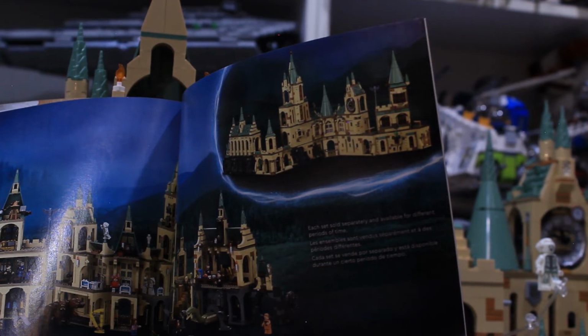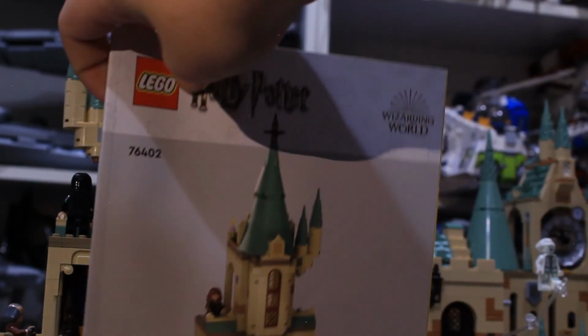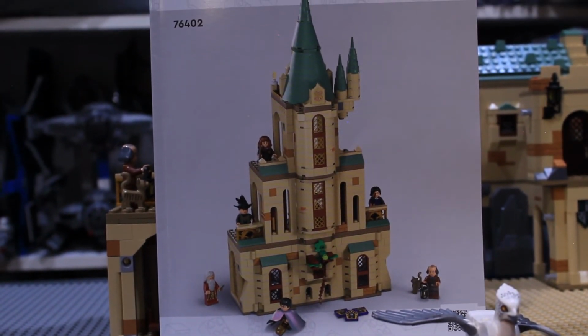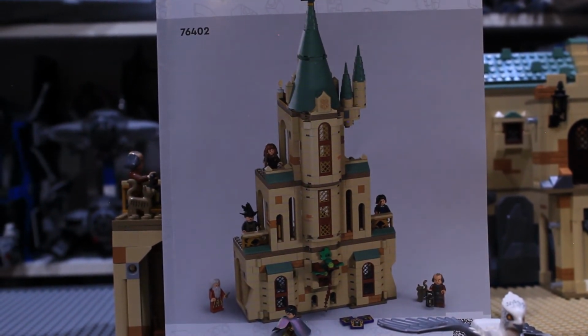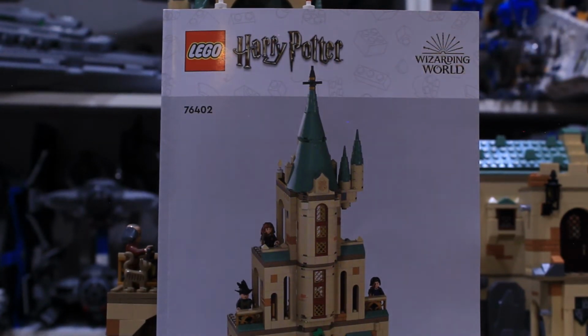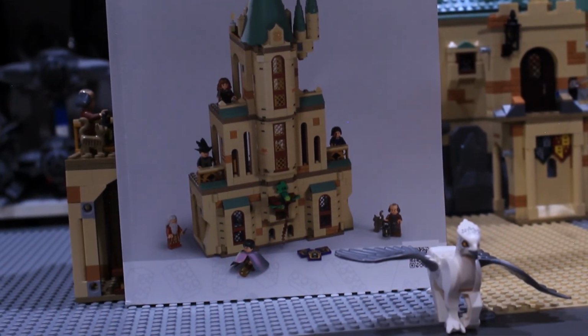Which, that's another thing about all of these instructions, even the promo, which I guess I haven't talked about before in a video, but they've all got this crappy render of the set on a gray background, and then some Lego bricks in the white banner with all the logos. In the corner, they've got the little QR code.